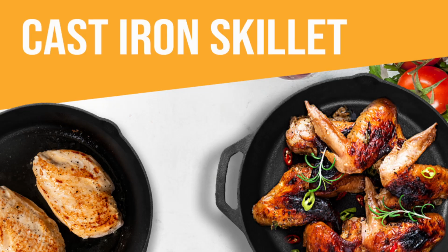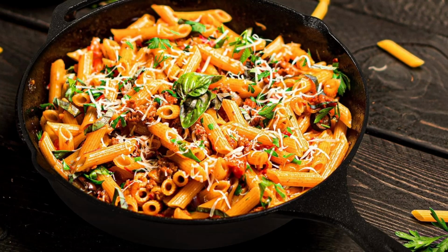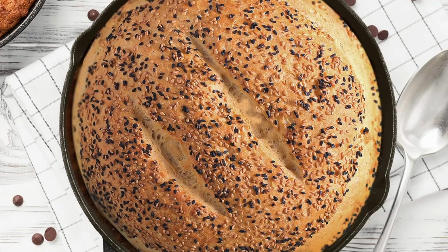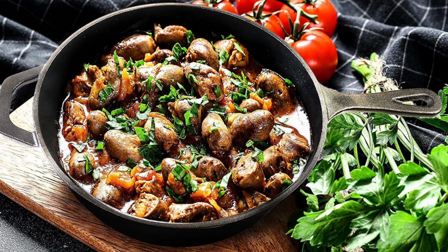Why choose the Utopia Kitchen Cast Iron Skillet? When it comes to cast iron, Utopia Kitchen Skillet stands out for its craftsmanship, even heating, and natural seasoning. Whether you're searing a steak, baking cornbread, or simmering a stew, this skillet does it all. Here's why it's worth adding to your cookware collection.